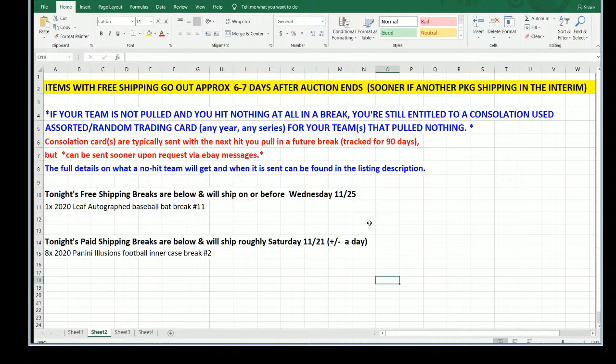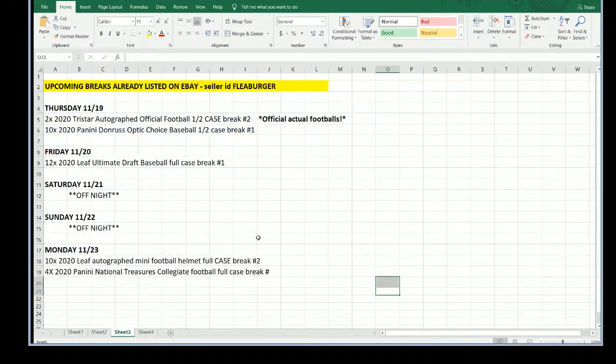Now, our paid shipping break tonight is Illusions Football. That should be out the door and on the way to you approximately Saturday, and as always, that's plus or minus a day. I don't think it would go later than Saturday, and I hope it's going to go sooner, but for now, we'll leave it set at Saturday. And I believe that every team will have pulled cards in here, so we should not have a need for consolation cards.